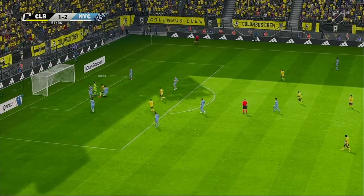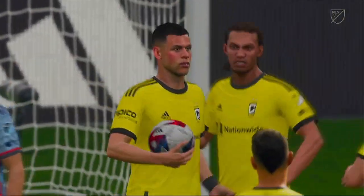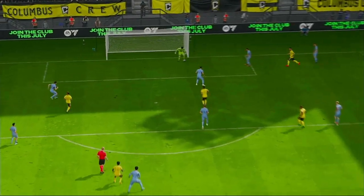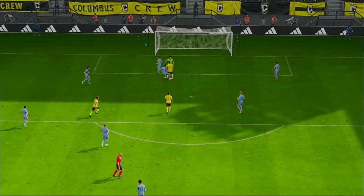This could be the equaliser. And it is the equaliser. Well, now, that could be a huge turning point in this game. They carry the momentum. Well, here we can see it again, and it doesn't get any better, does it? That's just sloppy from the goalkeeper. That's a terrible goal to give away.